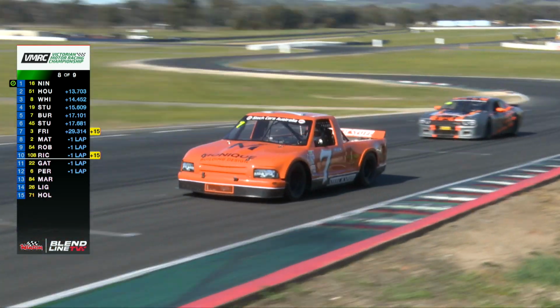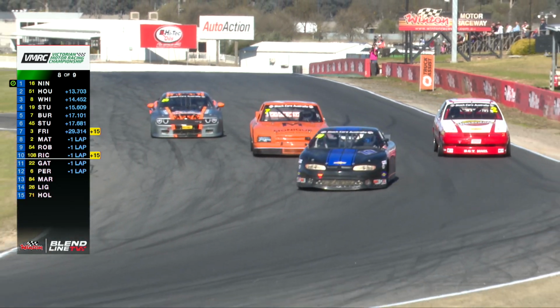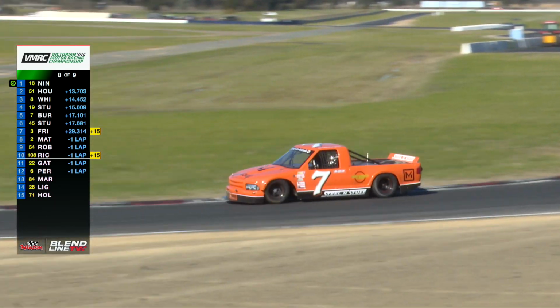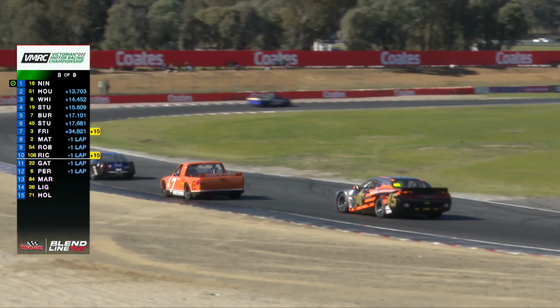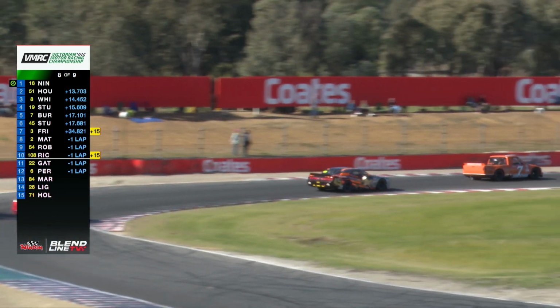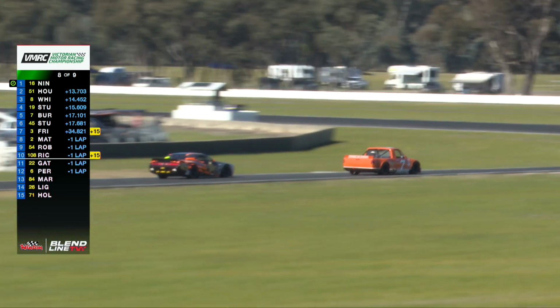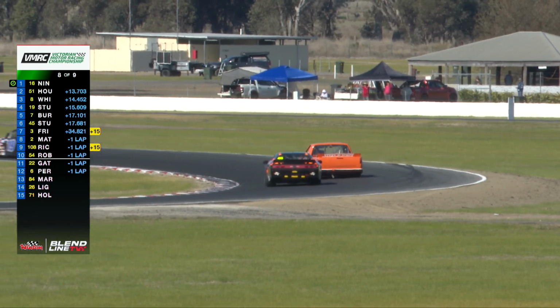And some lap traffic now coming into contention here. Now, I believe they're overlapping the number 2 entry of Chris Matten. He had a mechanical gremlin yesterday that sidelined him from the race in the afternoon. So it's great that they were able to get the car turned around. Team working hard to sort it out for today. Yeah, not only that, but he's now leading the Ozcar class as well.